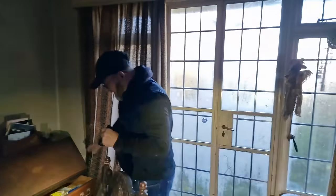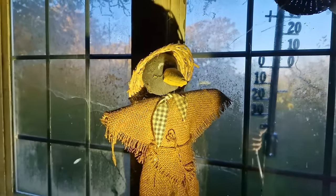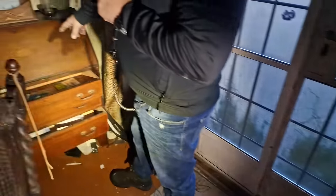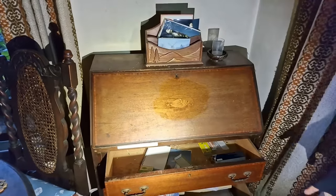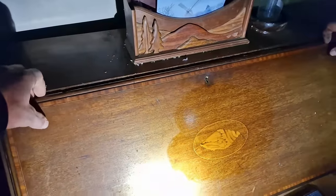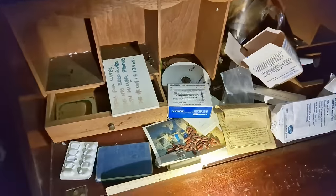Mouse furniture. Oh, look at the creepy doll head. Ooh, creepy wicker man. See this? This is beautiful, isn't it? Love this. Look at the beauty of that. That's lovely, isn't it? Inlay. Let's have a look then. They have secret compartments, don't they? They do have hidden places up in these.